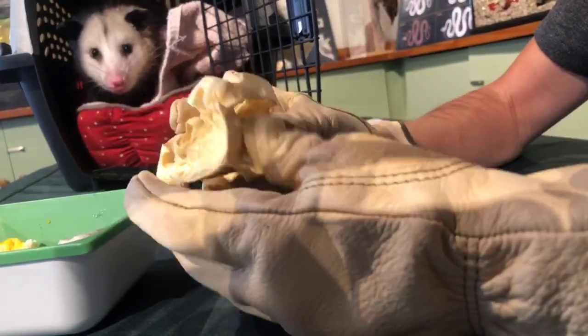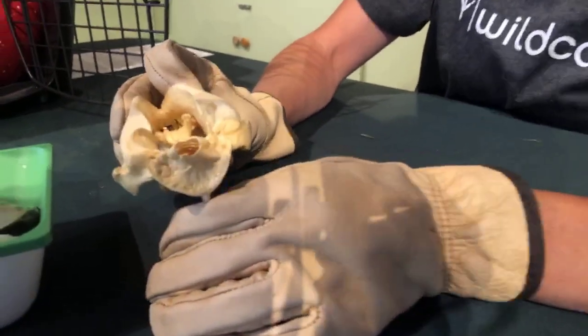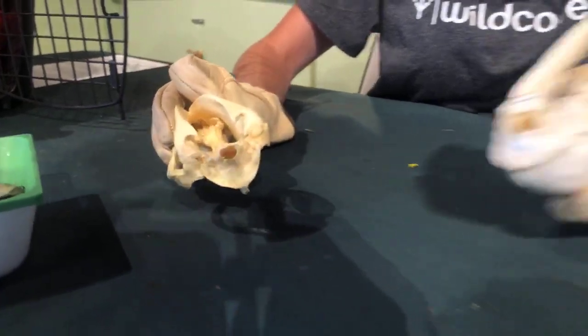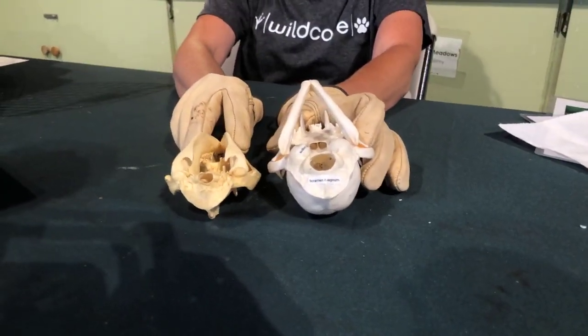And then if you turn that over, you can also see where her little spinal cord goes in right there. And that's really different than the bobcat too. It kind of tells you where they sit as well, because you'll notice on these two, the spinal cords are set a little differently on the skulls.